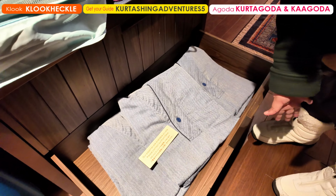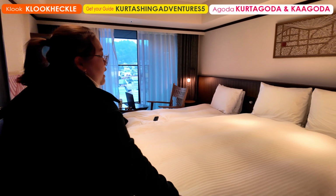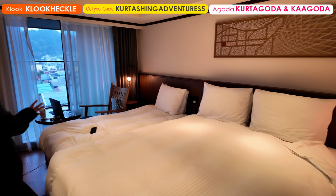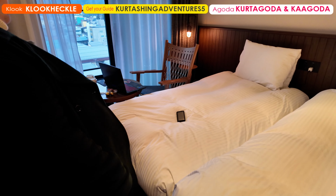Yan. And this is a family room. Good for 4 siya. We have the king-size bed. Ito yung unang bed. And then, meron pa isang bed dito na single bed. So, total, pwedeng makatulog is 4 people.